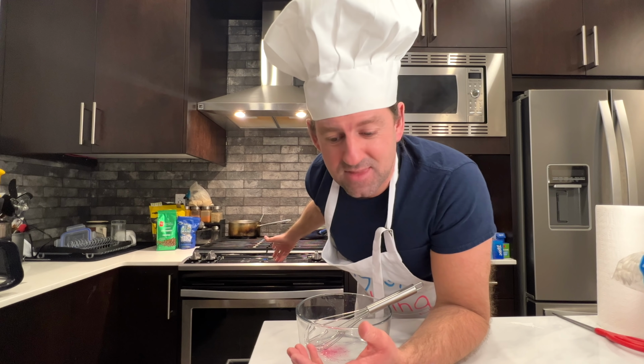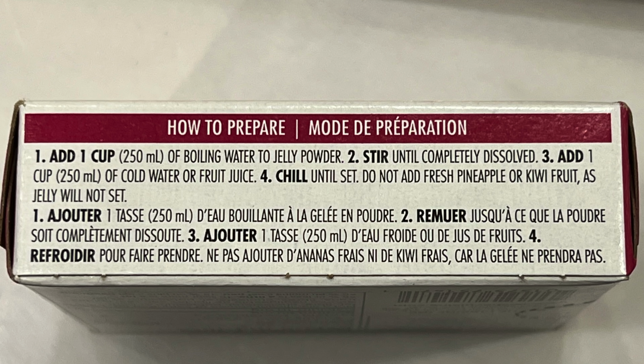All right, so let's take a look at the instructions here. Okay, how to prepare. It says add a cup of boiling water to jelly powder. Stir until completely dissolved. And then add 1 cup of cold water or fruit juice. And then chill until set. It then says do not add fresh pineapple or kiwi fruit as jelly will not set. Huh, isn't that interesting? Well, we're in luck today. I'm not planning to add any pineapple or kiwi fruit. Right, that will prevent the Jello from setting.